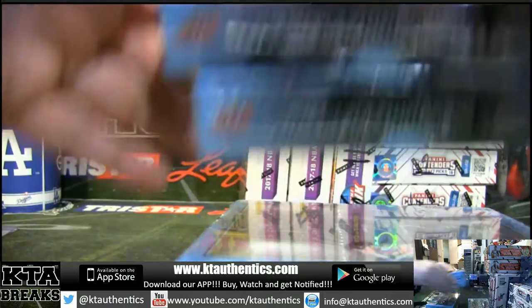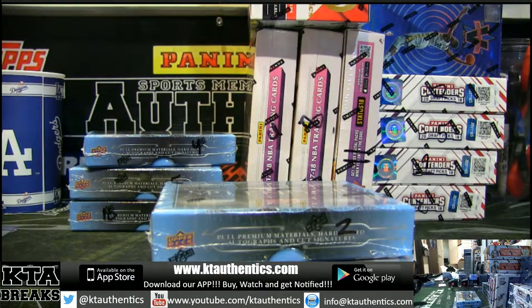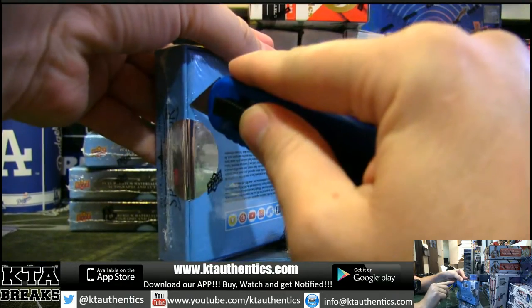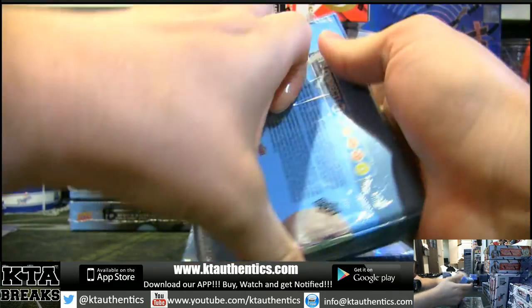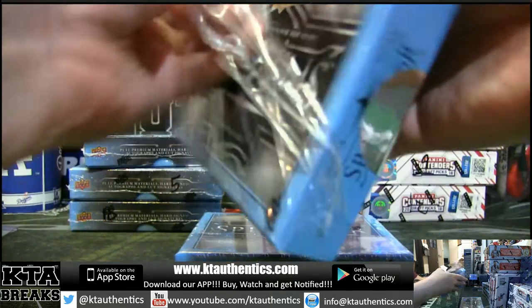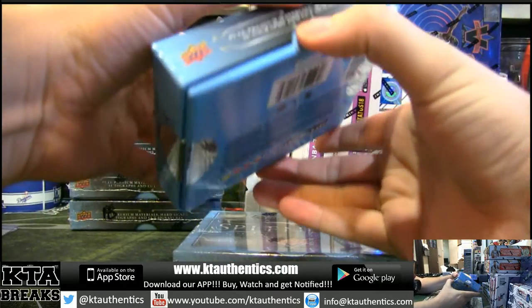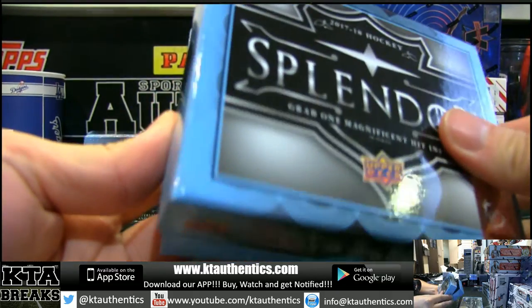Gonna do 2 and 6 of Splendor. Alright, box 2 is first. Good luck, man. This stuff is really, really nice. The silver stick's already been hit. The redemption's already been hit. So there should be some good live mojo left in here. That's nice. There, we saw it.